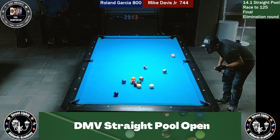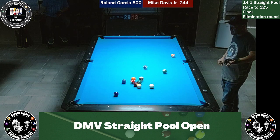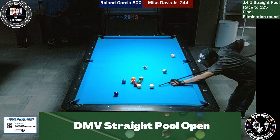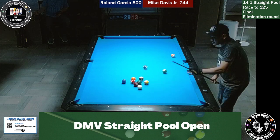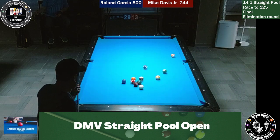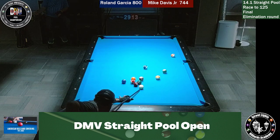Roland's got some tough work to do after he pushes those together here. I don't know if he has the angle to draw back off this one, but he might be able to go forward into the rail and into the stack. He did have the angle. I might not have had my angle. Jason Harris, you got your DVD. Very nice.